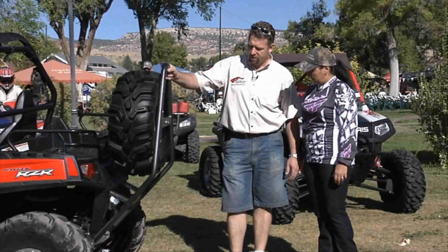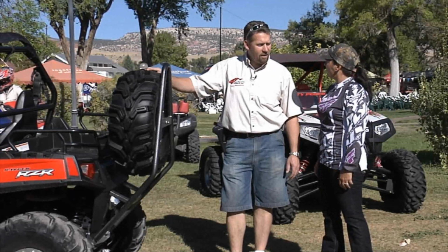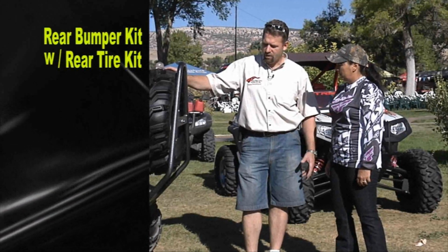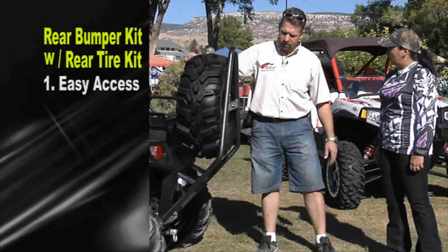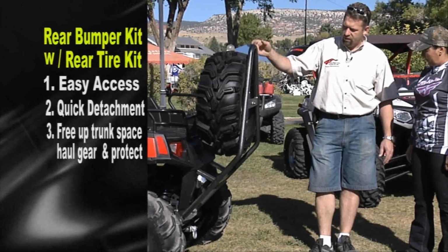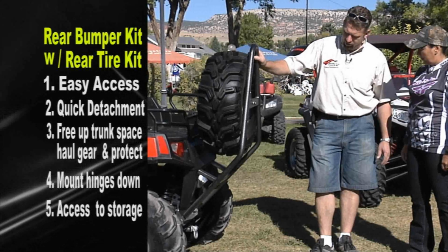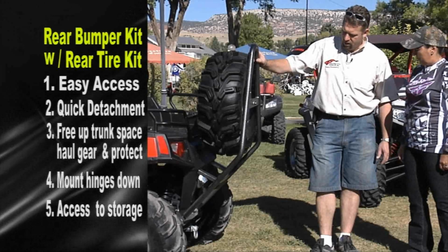Our rear bumper is designed to house a spare tire. We feel the need to have a spare tire with us with these UTVs because of how we're using them. But it's easy access. It's got a screw on the other side that's a quick detach mechanism to drop the spare tire off. And then the mount actually hinges down by pulling 2 bolts and hinging it down to get the spare off and back on very easily.